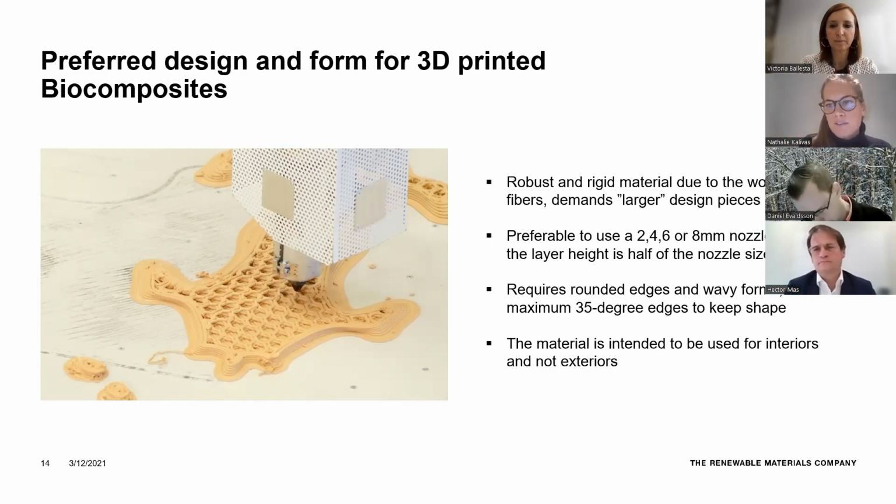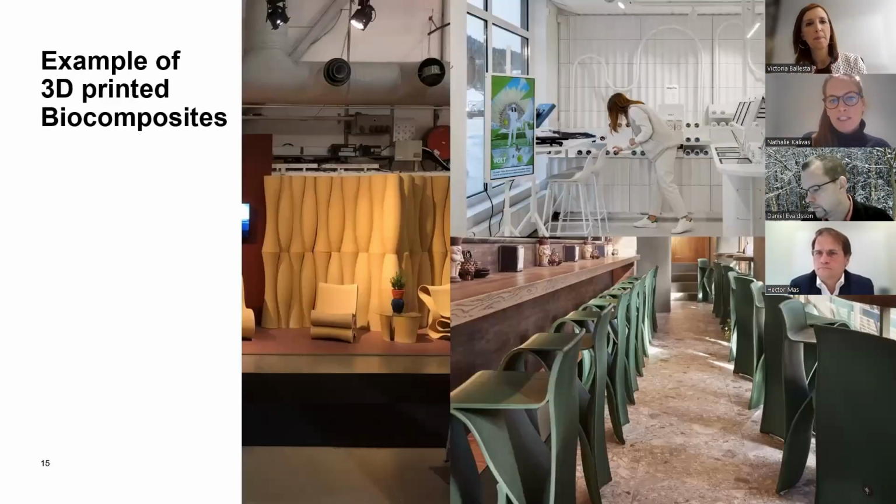When printing with our biocomposites, they can only be found as granules and not as filaments, meaning that the 3D printer needs to be adapted for that type of product. But we recommend larger pieces for this type of application. And here are just examples of what's been done previously.